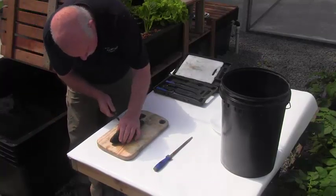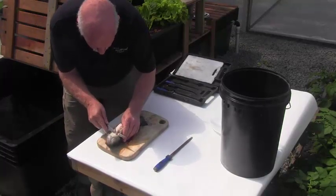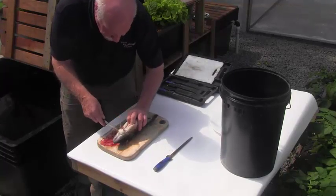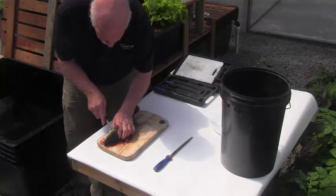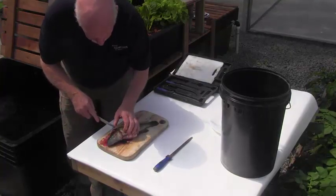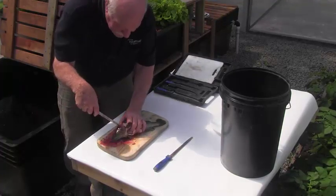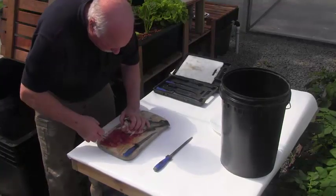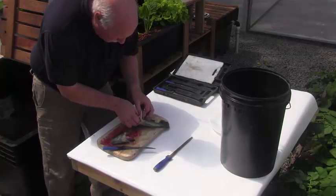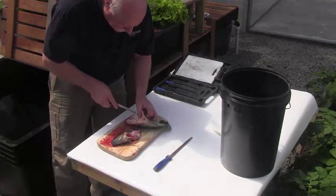So we cut through the backbone, finally finishing the kill off if it needs any more finishing, and we'll remove the head because I personally don't like looking at the head while I'm eating my fish dinner. And there we can remove most of the head, most of the guts in one go, and we can see this fish is very healthy. The insides of the fish is in very good condition.